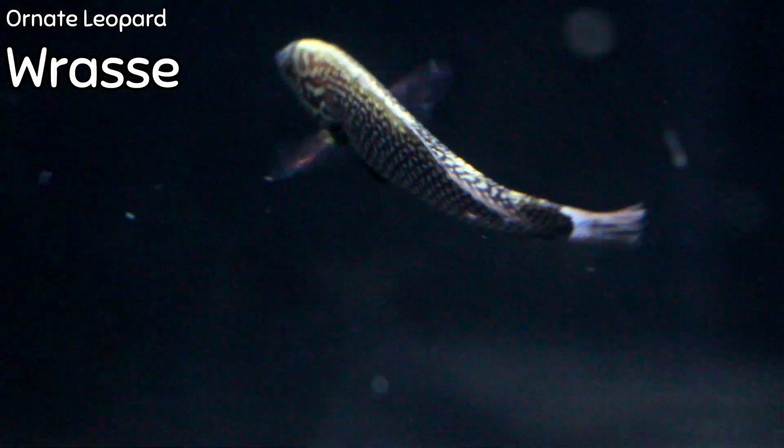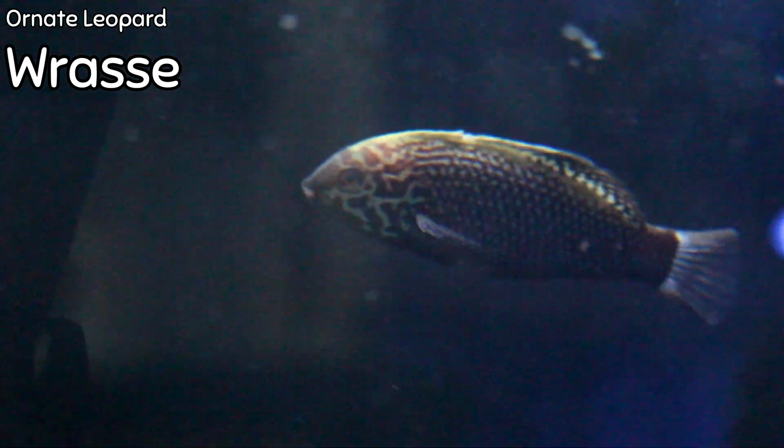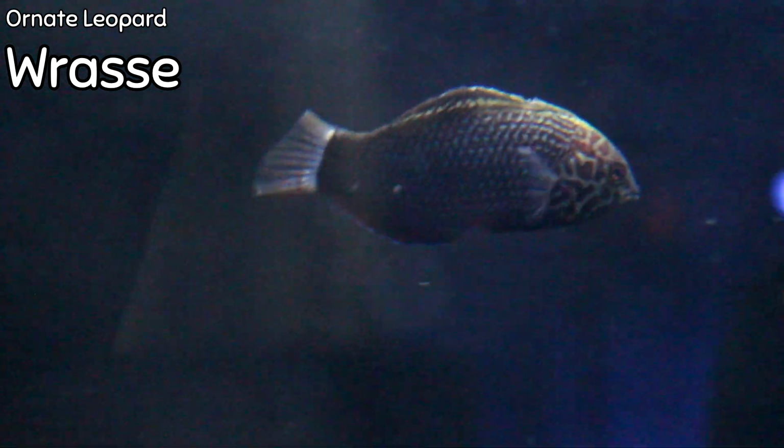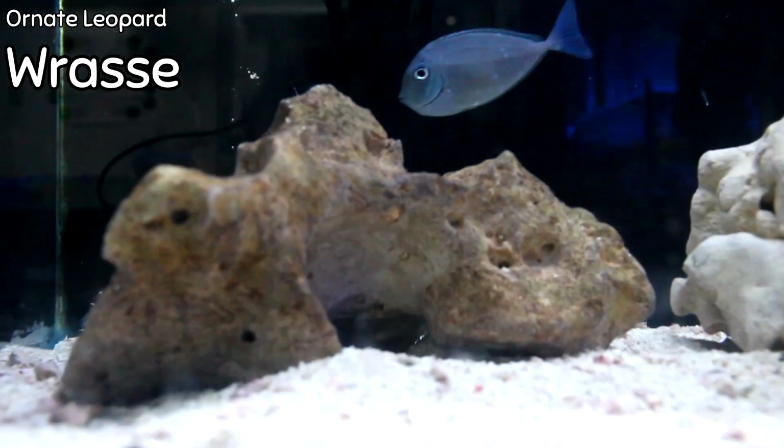So this is a very different variant of the normal leopard wrasse that you guys see. This one's called the Ornate leopard wrasse. Its colors are a little bit darker, a little bit more defined, and his tail fin is going to be more of that whitish clear color. These Ornate leopard wrasses are absolutely beautiful, and just like the regular leopard wrasses, you can stick more than one of them together and they're going to live perfectly fine. These are absolutely beautiful, hard workers.